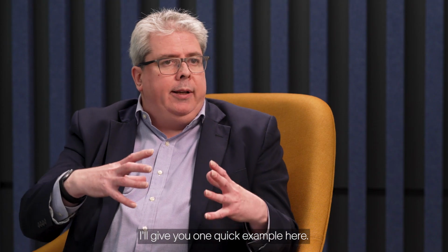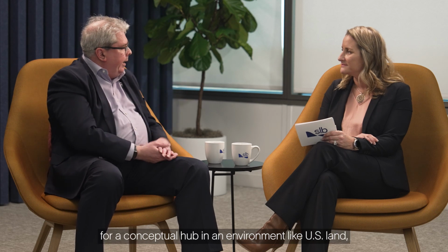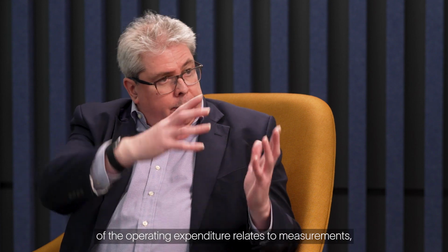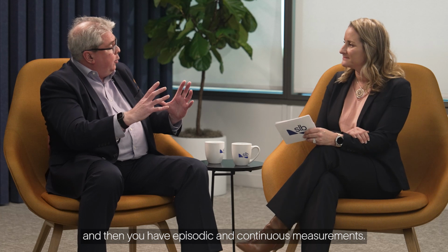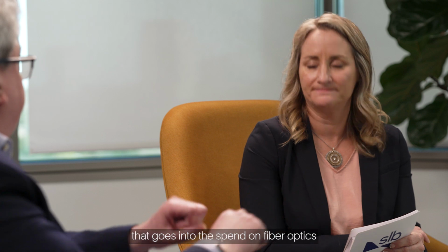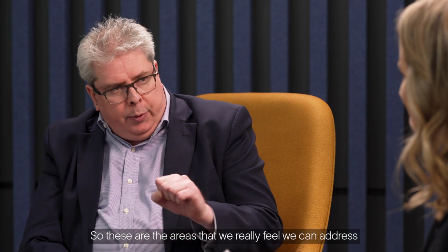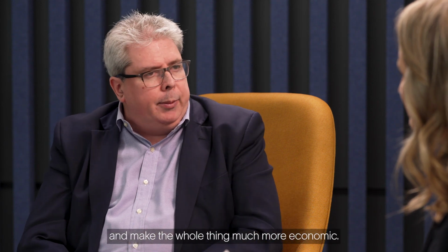I'll give you one quick example here. We built a pie chart of costs for a conceptual hub in an environment like US land. And what we saw from that is that about a quarter of the operating expenditure relates to measurements. And then you have episodic and continuous measurements. In turn, about three quarters of that goes into the spend on fiber optics or spatial measurements, things like 3D seismic or VSPs, etc. So these are the areas that we really feel we can address with new innovative technologies to bring down the cost profile and make the whole thing much more economic.